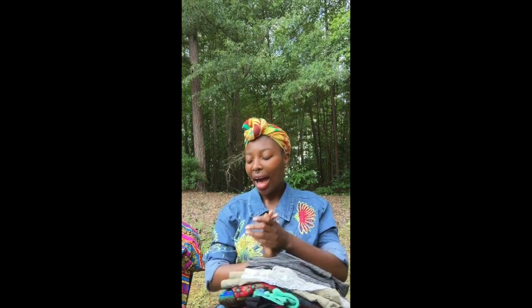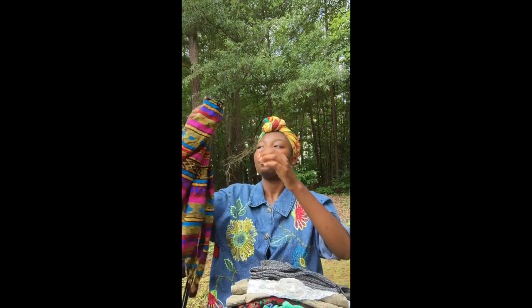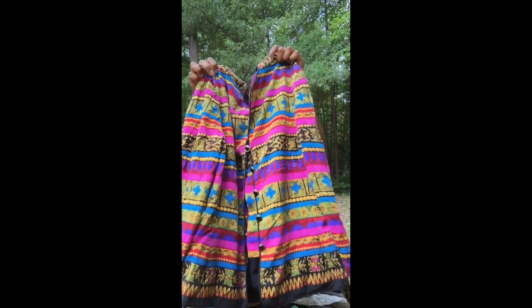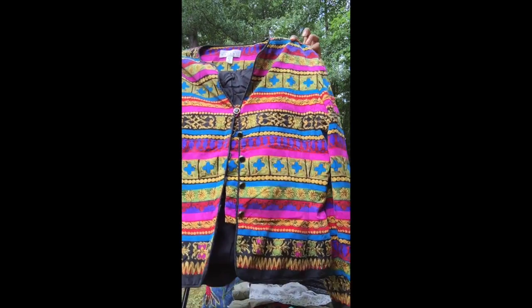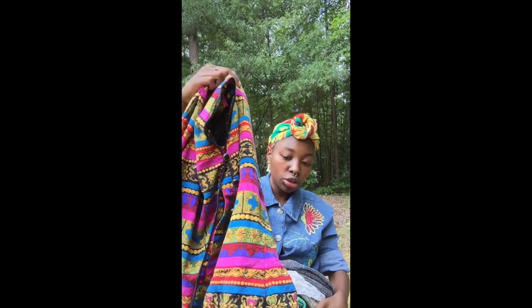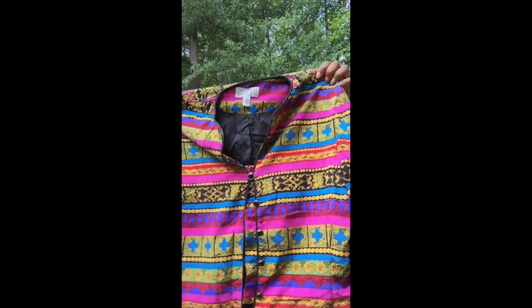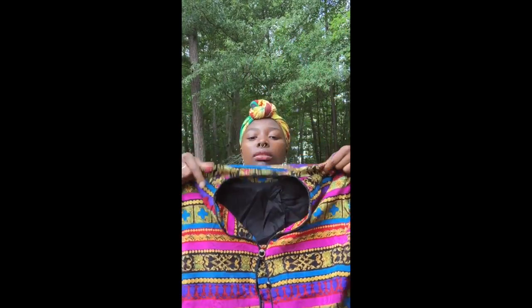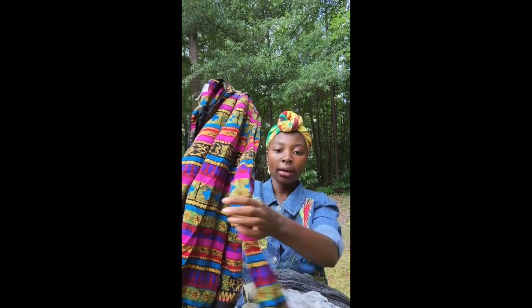My next, oh my god, I call this my Michael Jackson blazer. I don't know why I call it Michael Jackson, but I love the pattern. It used to have shoulder pads, but I took them off. I just love this little jacket, blazer, whatever you want to call it. Look how dope this is. It's so bright, nice color, buttoned up. I just love it, and I can't freaking wait to wear it.